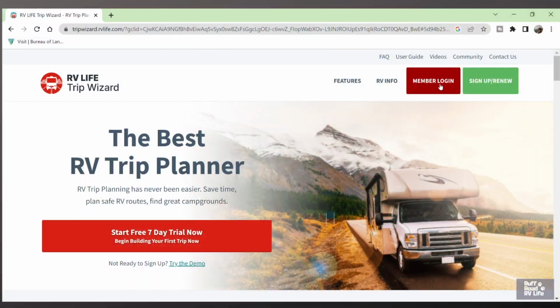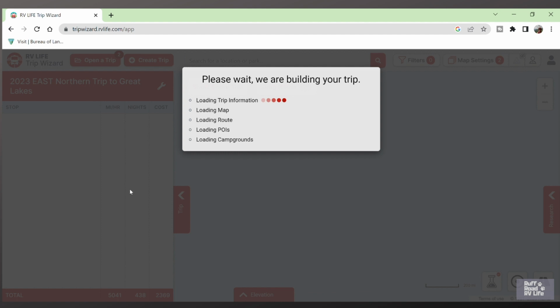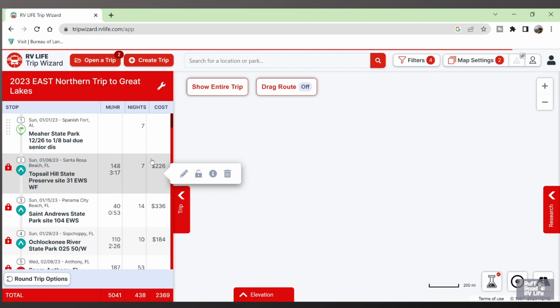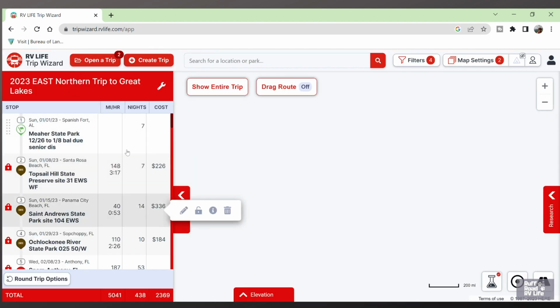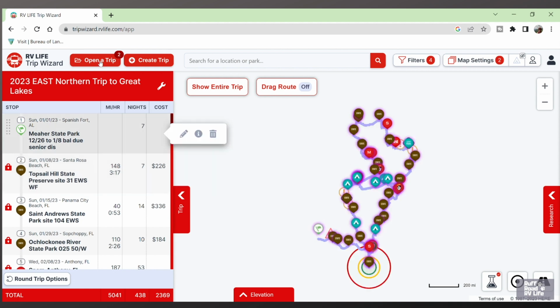Okay, so starting here, we're going to go to member login, and I'll just share with you what we have going on. Now, I don't know which trip we have up here right now. I've actually been playing with 2024. We are currently in 2023, but we finished 2022. What's going to come up first is a trip that we're in the middle of right now.